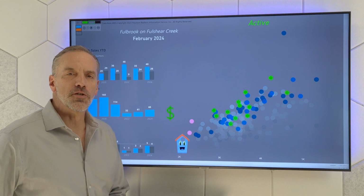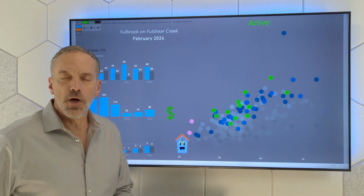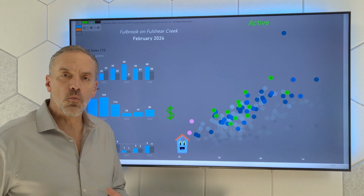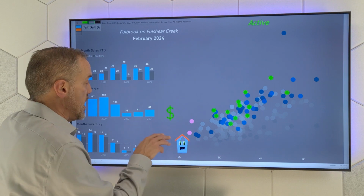Hello, Fulshear, Texas. I've got your Fulbrook on Fulshear Creek home sales and forecast. It's February 2024, and overall resale activity is up, which is different. Most markets are down for sure.